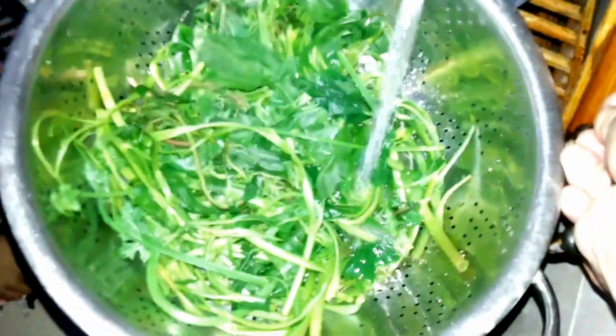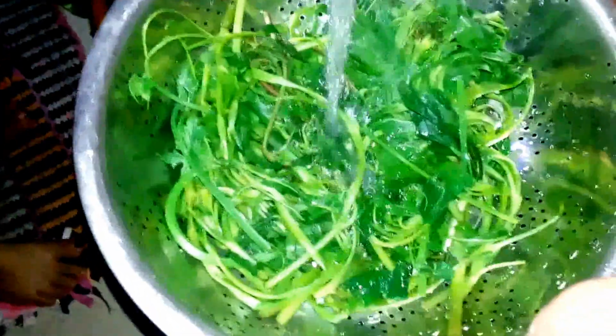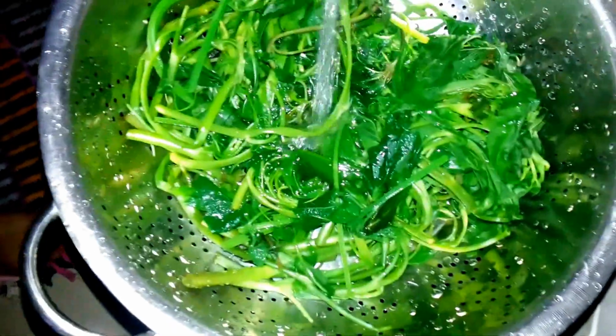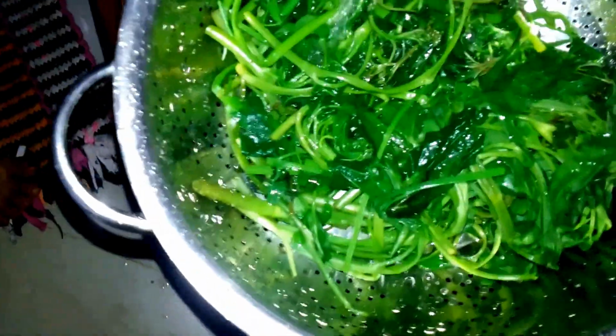Okay. And cool it down. You need to cool it early with these. Usually we'll add the ice cube on it, but I don't have ice cube today. We just use pure water, drinking water to cool it out.